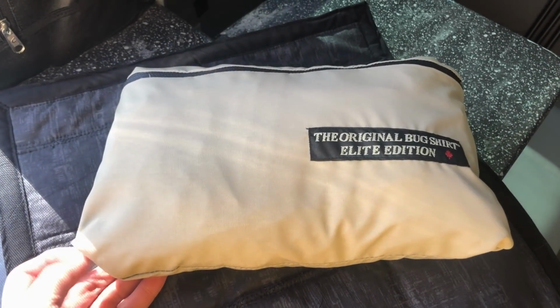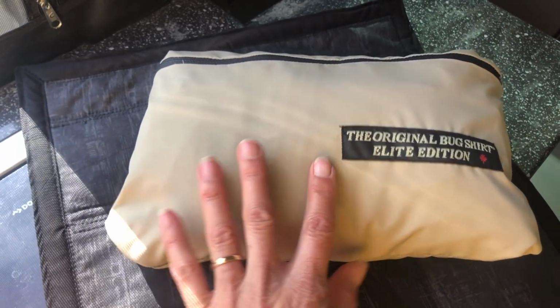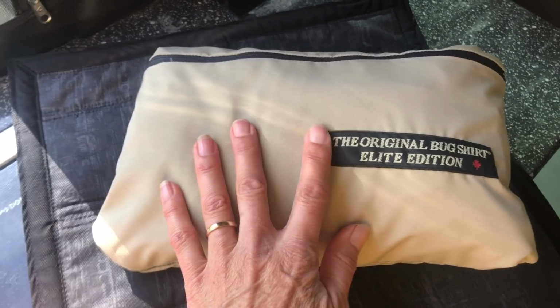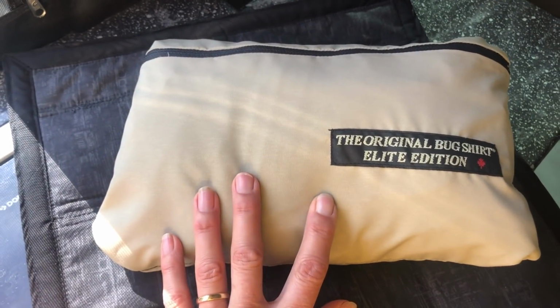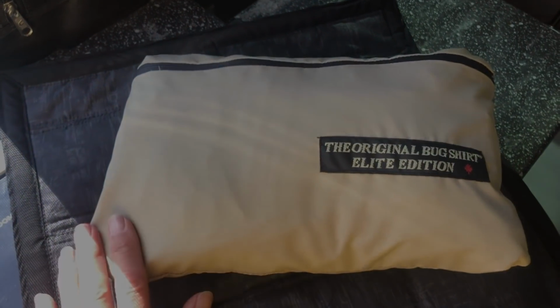I want to point out that I was able to get the pants into the same pocket as the self-storage bag that this jacket comes with. I was able to get both of these things back into that pocket.